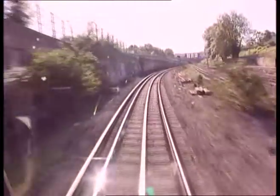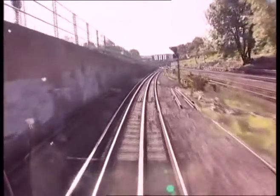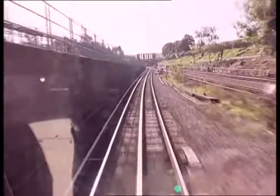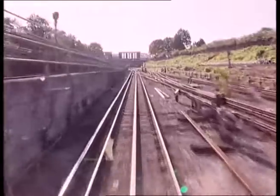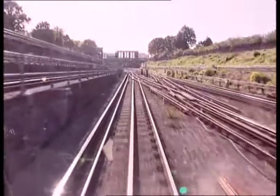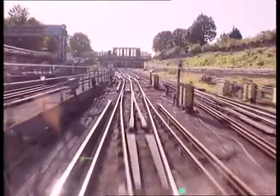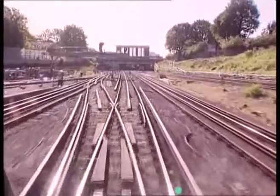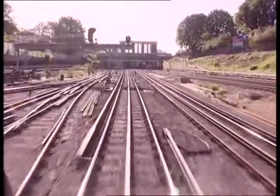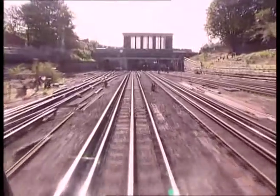This is signal WL97B. It's the intermediate home. A straight green takes us into the eastbound fast. Green with the route indicator to the left will take us into the eastbound local platform at Acton Town. The points from Acton westbound 26 siding merge with the main line. 15 miles an hour is the speed limit across the points to the eastbound local, and 20 miles an hour is the speed restriction for the eastbound fast.